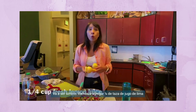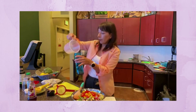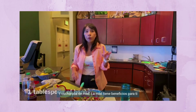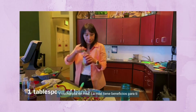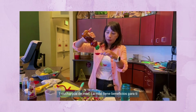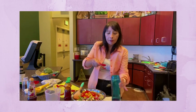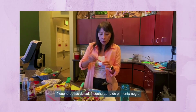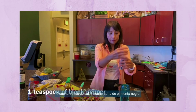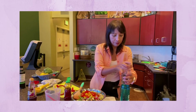Then we're gonna have a quarter of a cup of fresh lemon juice. Wow, what a precision. That's a quarter of a cup. 1 tablespoon of honey. Honey is very good for you as well. It has many properties. 2 teaspoons of salt. 1 teaspoon of black pepper. That should be about right.